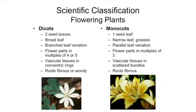So here are all the major features as well. The dicots: two seed leaves, broadleaf plants, branching veins. Their flower parts are often always in multiples of fours or fives. So the different pieces of the flower, we'll talk about, are always going to be in fours or fives, or multiples of fours or fives, 16, 20, that kind of thing. Vascular tissues in concentric rings. They tend to have fibrous roots or woody roots either way, depending on the type of plant it is, because trees, of course, have woody roots. Things that are more annual in nature wouldn't.